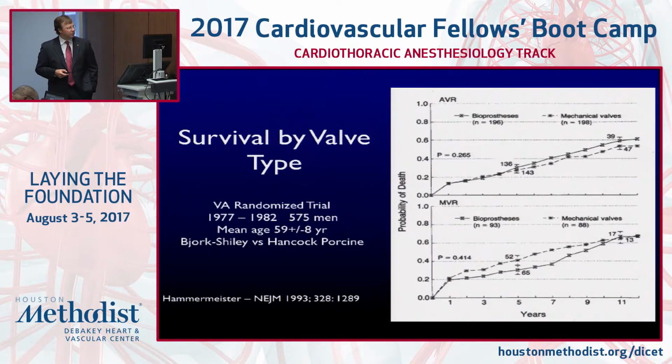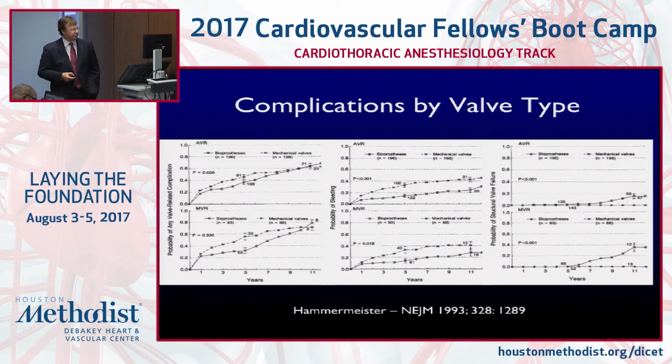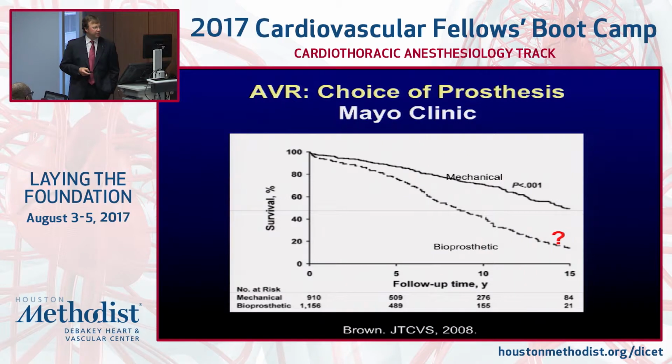So we talked about the age difference in the longevity of the valves. This study was an early randomized trial at the VA in patients who had a mean age of 59 years old, getting a Bjork-Schiley versus Hancock valve. And this was unadjusted, but you can see that the survival rate was very similar whether you had an AVR or an MVR with a tissue valve or a mechanical valve. They saw no difference in survival with the tissue versus mechanical valves. But what they did see was a significant increase in the bleeding risk if you had a mechanical valve, and a significant increase in the reoperation risk if you had a tissue valve.